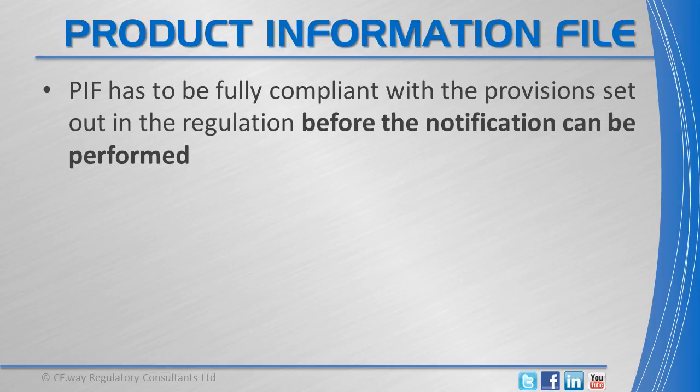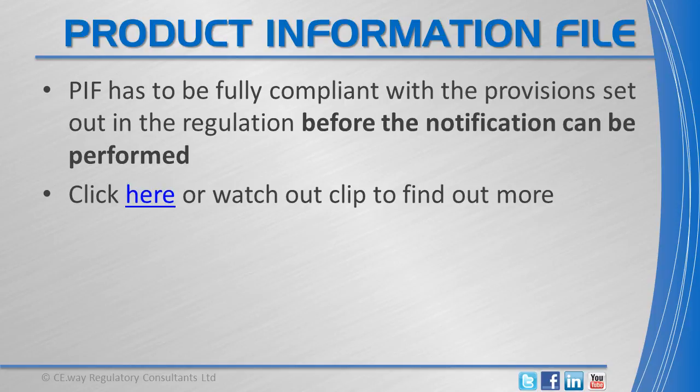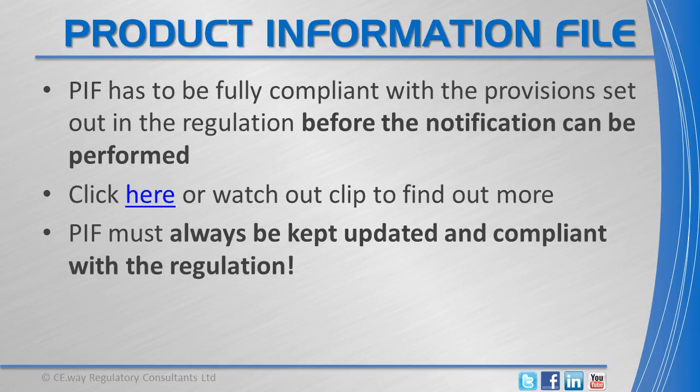It is important to remember that the product information file has to be fully compliant with the provisions set out in the regulation before the notification can be performed. Click here to find out more about the notification or watch our clip about it. The product information file must also always be kept updated and compliant with the regulation.